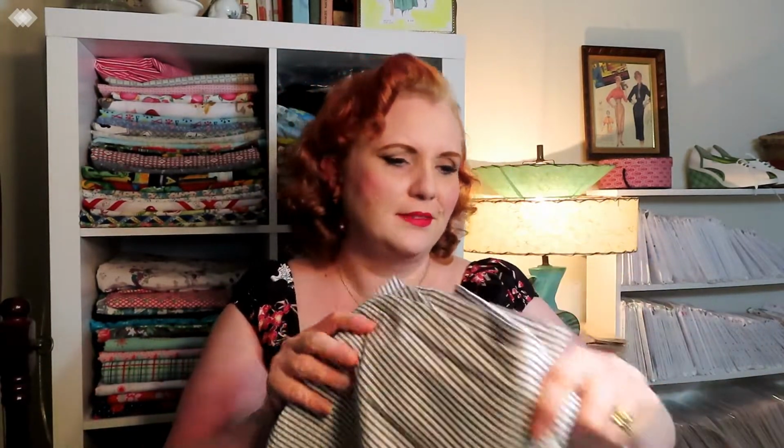And another piece she gave me is, she either gave me this or I bought this. I can't remember. But it's gray and white seersucker stripe. Beautiful, summery, vintage seersucker. Yes, I think I did buy this one. I have a piece of green seersucker that she gave me. And then I bought this, which I love.